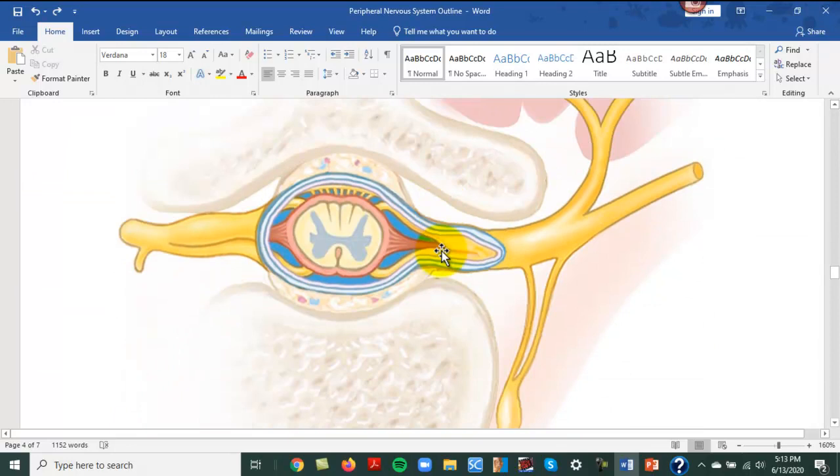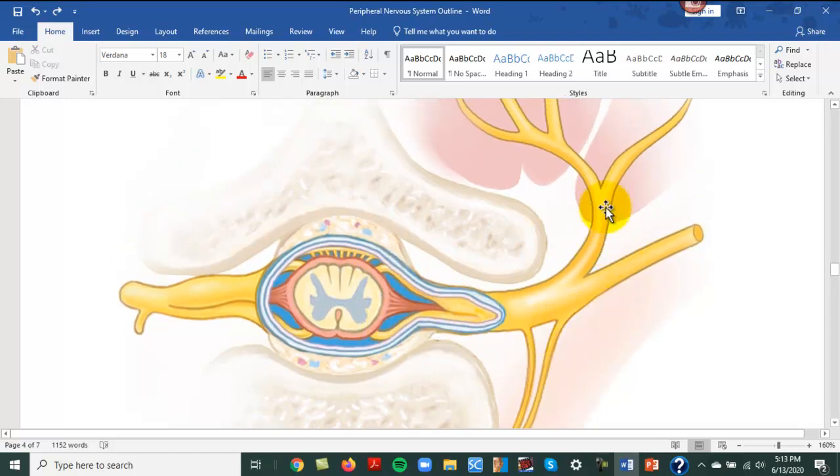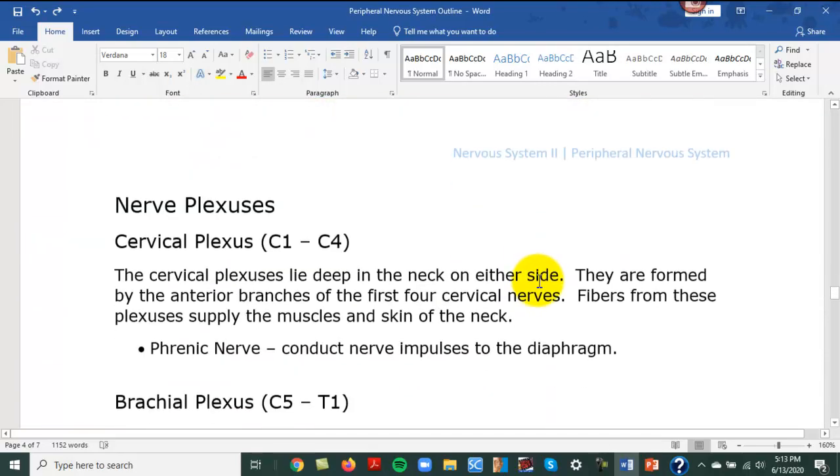So there's the rami. So here's that blown up. So here's the meningeal branch. Don't look at these. Here's the dorsal ventral and the dorsal ganglion. Here's the dorsal branch. This is the ventral branch, and this is visceral branch. See, these come down, make little ganglia, they go to the organs.